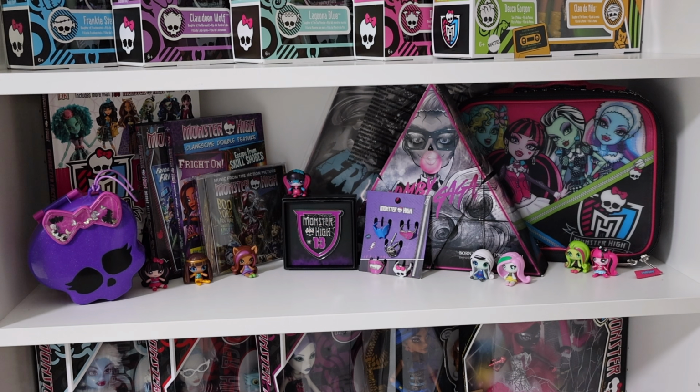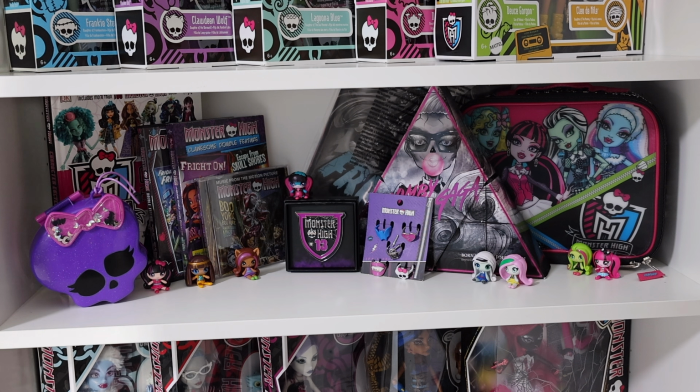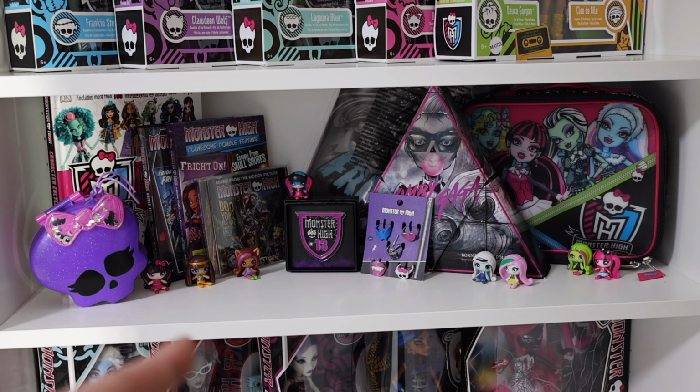Because doll boxes are kind of different heights all the time, I had to make another mini shelf, and I love this one so much. I have my little Monster High Encyclopedia book. I have 2 of the DVDs, and then I have the Boo York CD, which I guess not a lot of people had. And then there's another one of those Monster High pins.